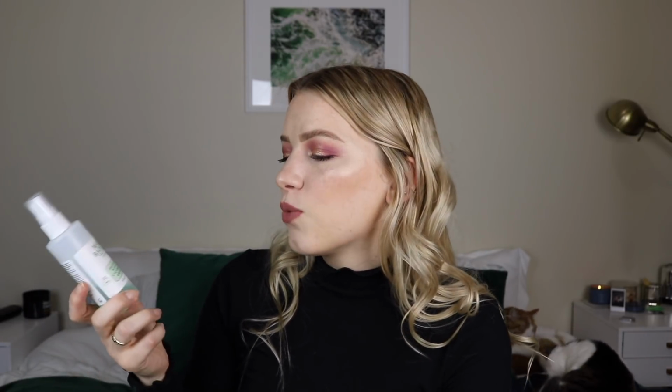To talk about some setting sprays really fast, definitely the Mario Badescu setting sprays were a huge standout for me. The one I prefer the most is the facial spray with aloe, cucumber, and green tea. Love this, super hydrating, looks amazing on the skin. The Milani Make It Last, which I'm actually basically out of, is the most amazing setting spray for making your makeup last all day.